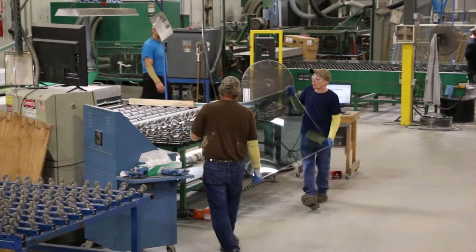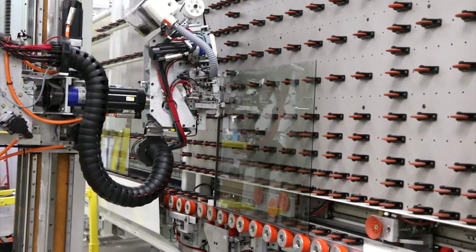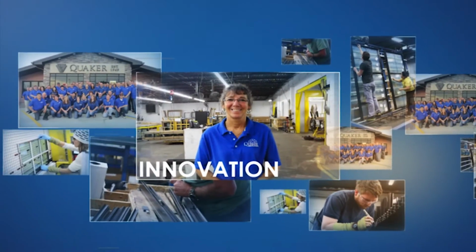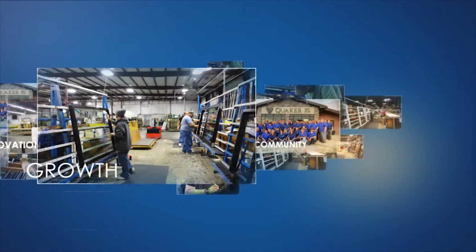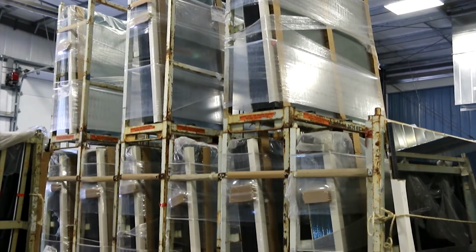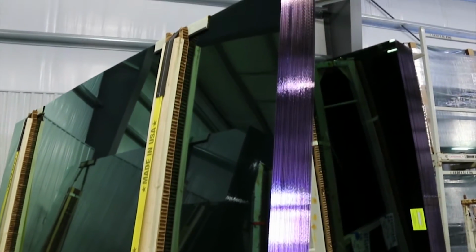As part of Quaker's ongoing expansion and cutting-edge modernization strategy, we continue to leverage innovation and technology at our glass plant to ensure the highest quality products while meeting the ever-growing demand for Quaker windows and doors. Quaker processes over 50,000 pounds of glass on an average day, with each glass pallet weighing as much as 10,000 pounds and sheets of glass as big as 12 feet by 8 feet in size.